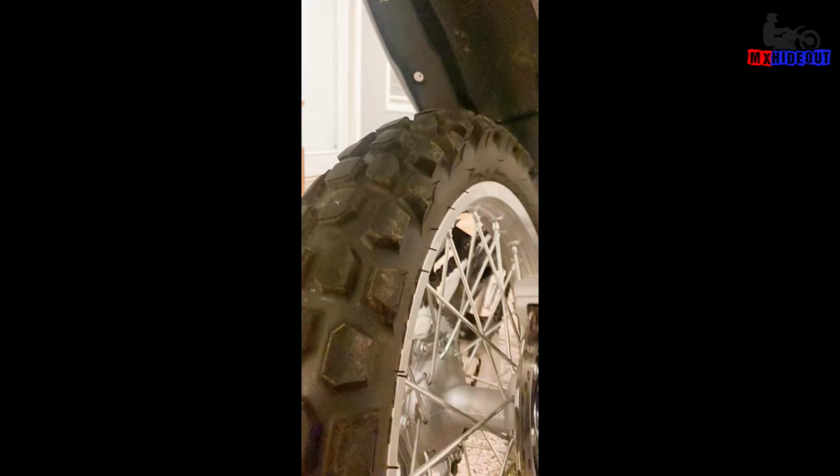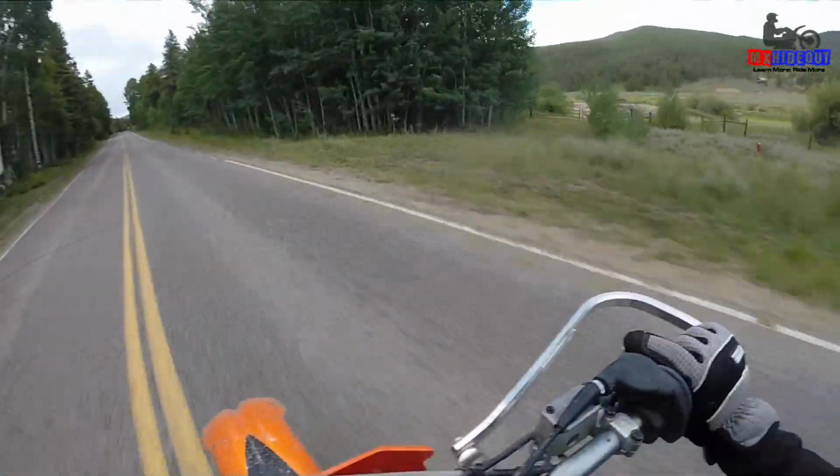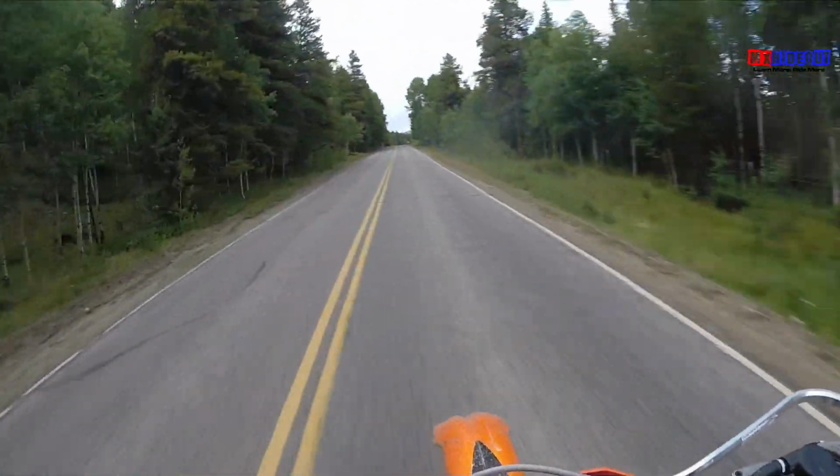So a dual sport has DOT knobby tires. They're not as big, and they're legal for riding on the road, so they're kind of smoother. This is a lot more comfortable for riding on the road because they don't vibrate as much, and they get a lot better traction and comfort on the road.